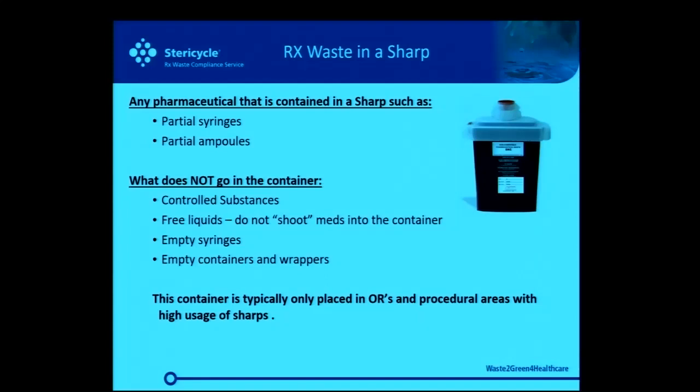The one that sits on the floor is not a sharps container. That's for larger bags, vials, etc. So again, things that don't go in this black container: controlled substances, free-flowing liquid. We don't ever want anyone to shoot the drugs into the container. We want the whole needle and syringe to go into the container. We don't need empty needles and syringes in there because that would just make it overflow, and we don't need empty wrappers or packaging of any kind.